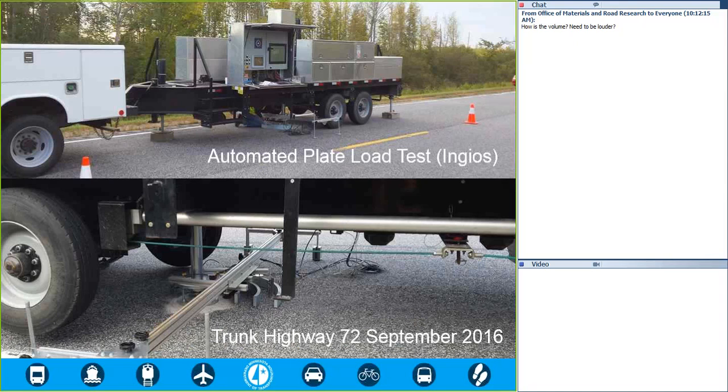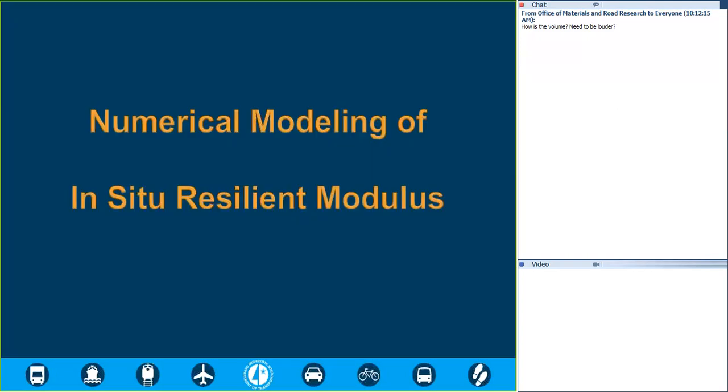So this fits right in with what we're trying to do here, because again, we've got a field calibrated mechanistic empirical system. We use resilient modulus, which is really this repeated load. It's not the FWD per se. The FWD is a single drop. This is a repeated load test. So this fits even more closely with how mechanistic pavement design works, with the repeated loading of trucks fitting into the design. So then we took this numerical modeling.